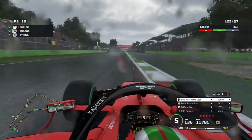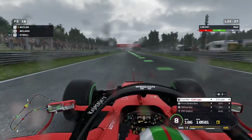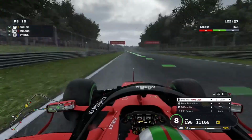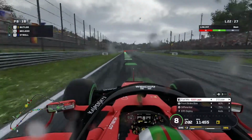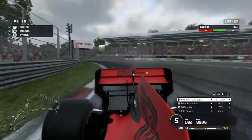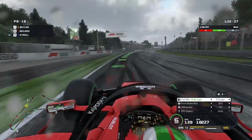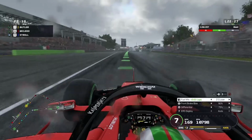Just still about a 5-second gap to Butler. Sort of matching him, can't really catch him, which I'm surprised by. Perez can't either. Perez is just stuck in 10th. Myself and Perez, the championship contenders, struggling here today.